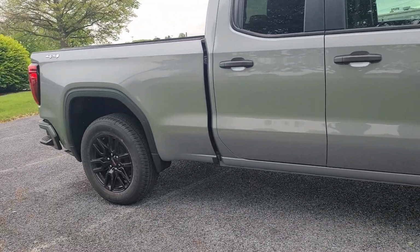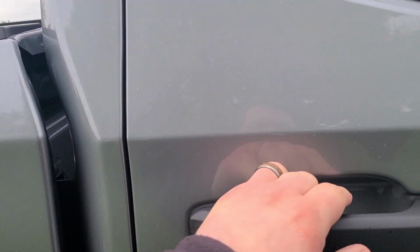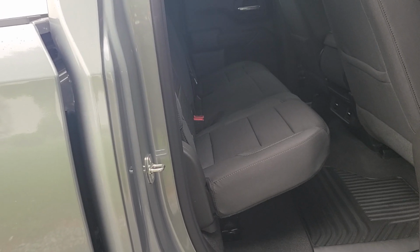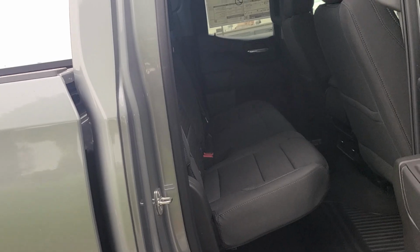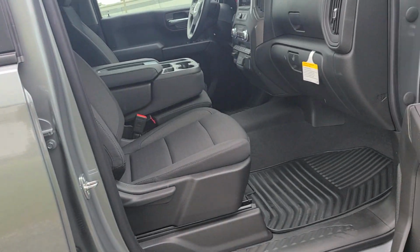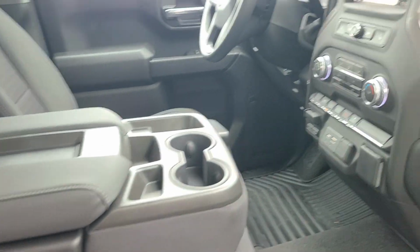So this comes with the 2.7 liter. It's the high output engine. Anybody that's seen this engine since the 2019 release of the motor, it was a great motor then, but it's an even better motor now. The high output version gets better fuel economy, more power, 430 pound-feet of torque, and is able to tow more than it previously could. Split bench seat in the front.